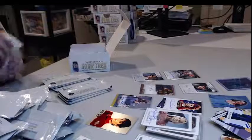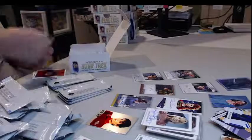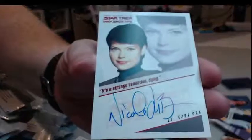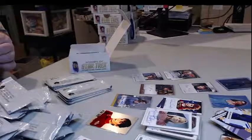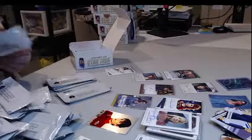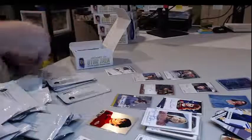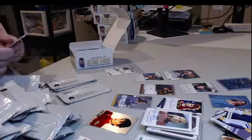All right, just one more to go. And I was wondering, we almost didn't get one. Here's Nicole. We're just finishing up case 1. A lot to go through. And we're on the last couple of packs. 1, 2, 3, 4, 5, 6, 7, 8, 9, 10. 10 different designs of autographs in this case.